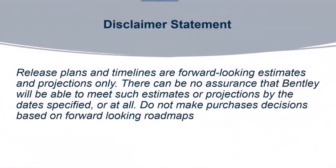Now, I do need to call out a disclaimer here that release plans and timelines are forward-looking estimates and projections only. There can be no assurance that Bentley will be able to meet such estimates or projections by the date specified or at all, and do not make any purchase decisions based on forward-looking roadmaps.